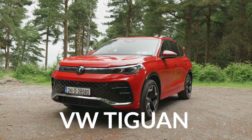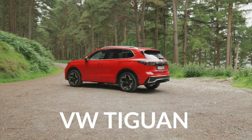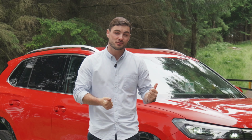Tiguan. Now it is really all new. It's built from the ground up to be more stylish, more aerodynamic and more enjoyable to drive. And over the last few years we've seen the new Hyundai Tucson, the Kia Sportage and even the new Nissan Qashqai. So it's finally Volkswagen's time to shine in a very busy segment.